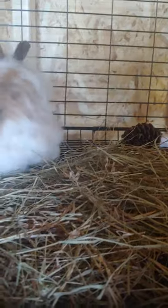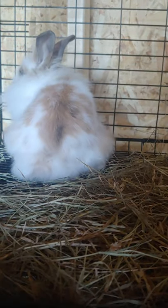Trying to close this. Sorry, guys. And then this is Lily. She's due to have a litter in a few days as well. And they're starting to make their hay stashes. So we should have new babies soon. And this is one of the babies from the last litter. She's so pretty.